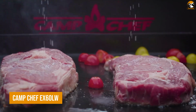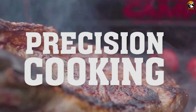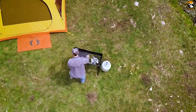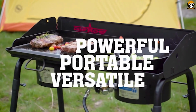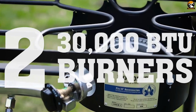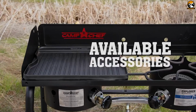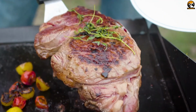After that, we've got the Camp Chef Explorer, which is what we'd call the heavy-duty choice for serious camp cooks. This one's not your usual tabletop stove, it's a full-on outdoor cooking station with legs. Each burner throws out a massive 30,000 BTUs, which is more than most home kitchens. That kind of heat means you can bring big pots to a boil, fast, or sear steaks like you would on a grill.